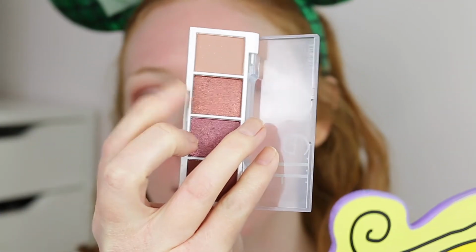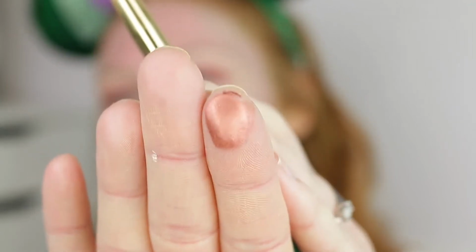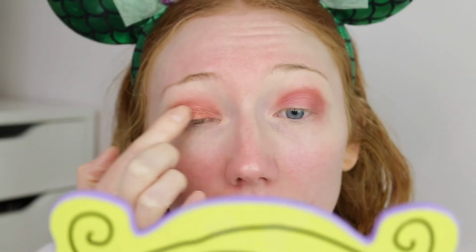And then I'm just going to take the lightest shimmer shade, which is this one right here, and I'm going to take my finger and pop this all over the lid. That shade is so beautiful. It's very pigmented and it looks really nice and pearlescent, so I'm really impressed with this. I feel like it's so pretty, and it taps on so nicely as well. I love that. That is so pretty.